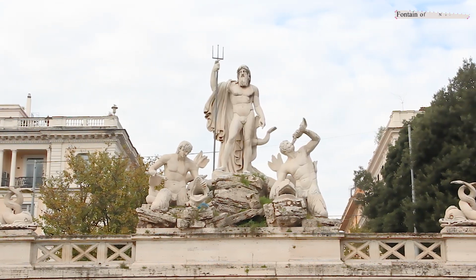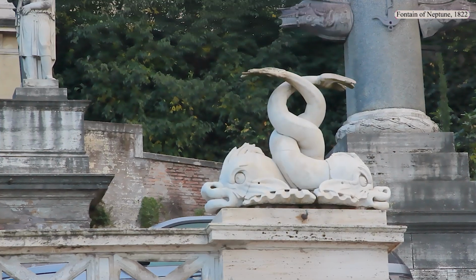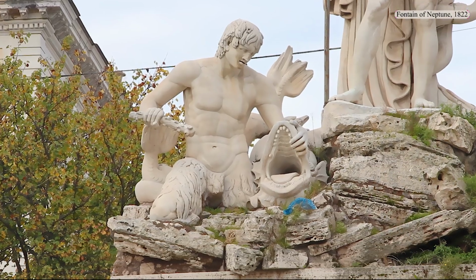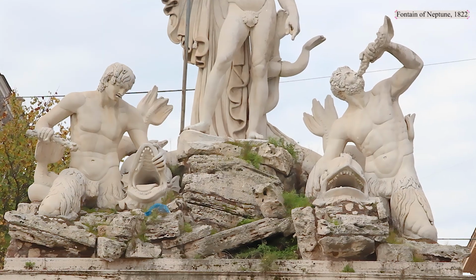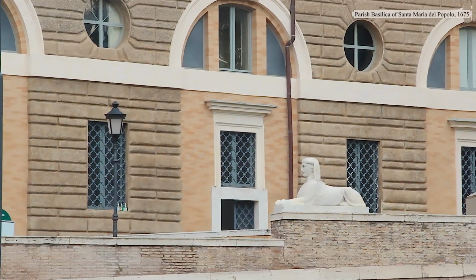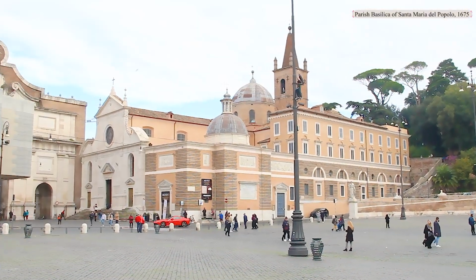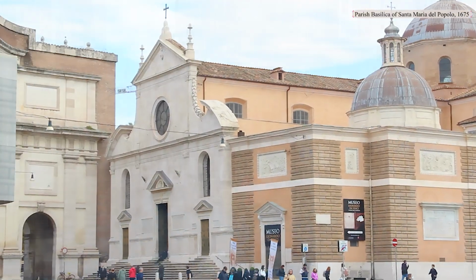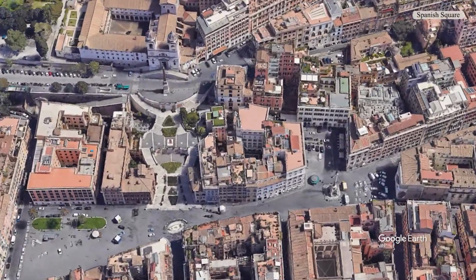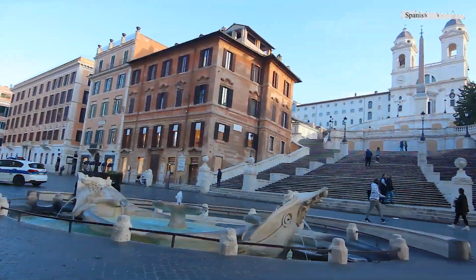Fountain of Neptune. Neptune with his trident is accompanied by two tritons. Fountains by Giovanni Ceccarini, 1822-1823. The parish Basilica of Santa Maria del Popolo is a church run by the Augustinian order, 1477. A 10-minute walk from Piazza del Popolo is Piazza di Spagna and the famous Spanish Steps.